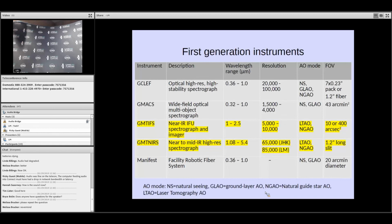This is a feed-on to an instrument called IGRINS, which is currently at Gemini. No, it's actually currently at the DCT, and it will be back at Gemini in the fall. So this is an instrument that really has a lot of advantages for people who like spectral resolution in the infrared.